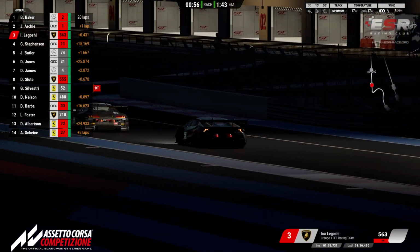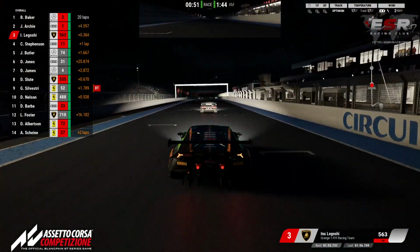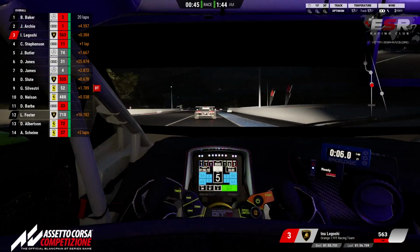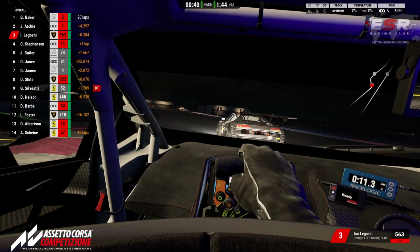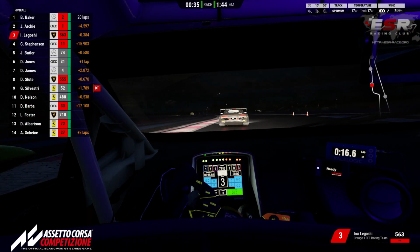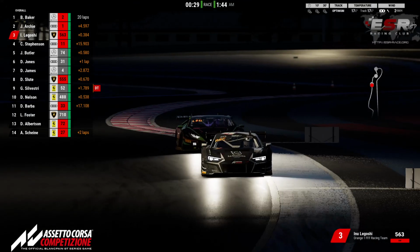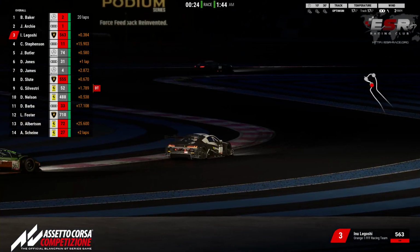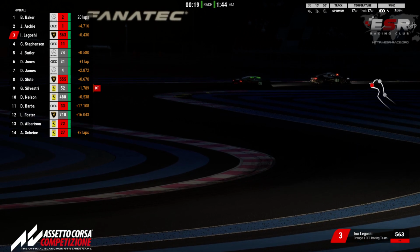And these boys are fighting hard. Big gaps from Stevenson to Lagoshi and Jones to Butler. Silvestri's still yet to serve his drive-through. He's gonna have to do it this lap, or else he'll get a 30-second penalty, I think, which is basically a death sentence. I can see Nelson behind just throwing his hands up like, what are you doing, man? I want that 9th place. Wait, didn't Nelson start 9th?